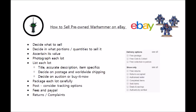Next, say if you decided to sell your old Tyranid army, for example, you have to decide on what portions and quantities you want to sell it in. Generally speaking, the smaller quantities that you sell the army in, the more value you're going to get out of them, down to a certain point where the postage becomes a factor.